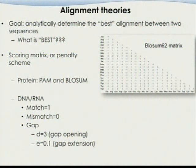If it's a mismatch, you give a 0. If there's a gap, you give a penalty, okay? It becomes simple. So these penalty levels are the way that you can define it.